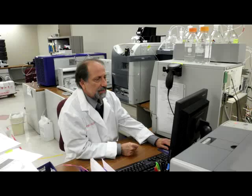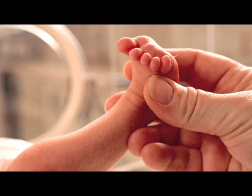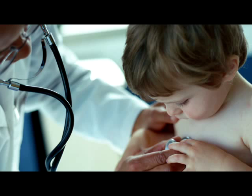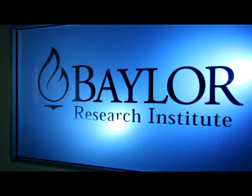Besides developing a gene test for Fabry disease, the Institute of Metabolic Disease continues to develop tests to screen for genetic mutations in newborns and infants, ultimately striving to head off disease before reaching adulthood. Baylor Research Institute's reputation continues to grow internationally, with research published in numerous prestigious scientific and medical journals.